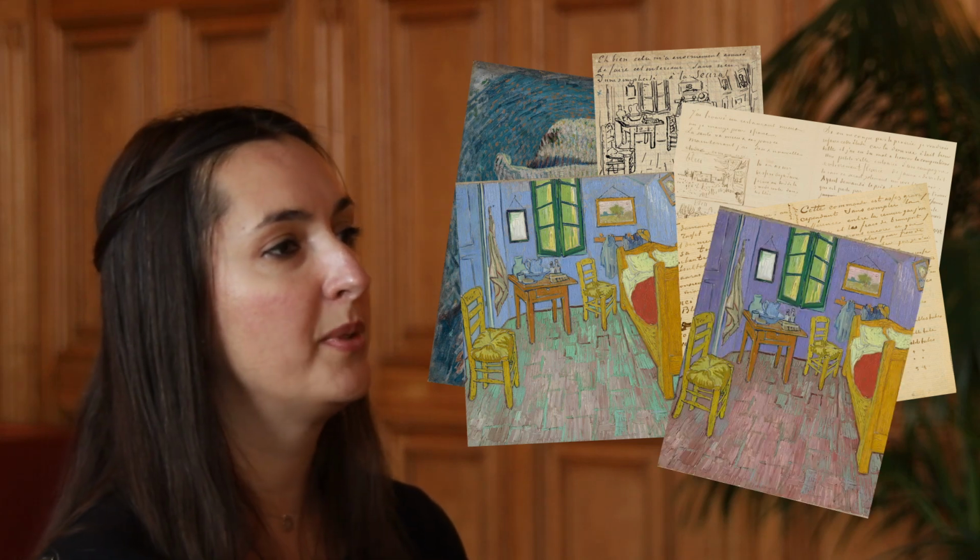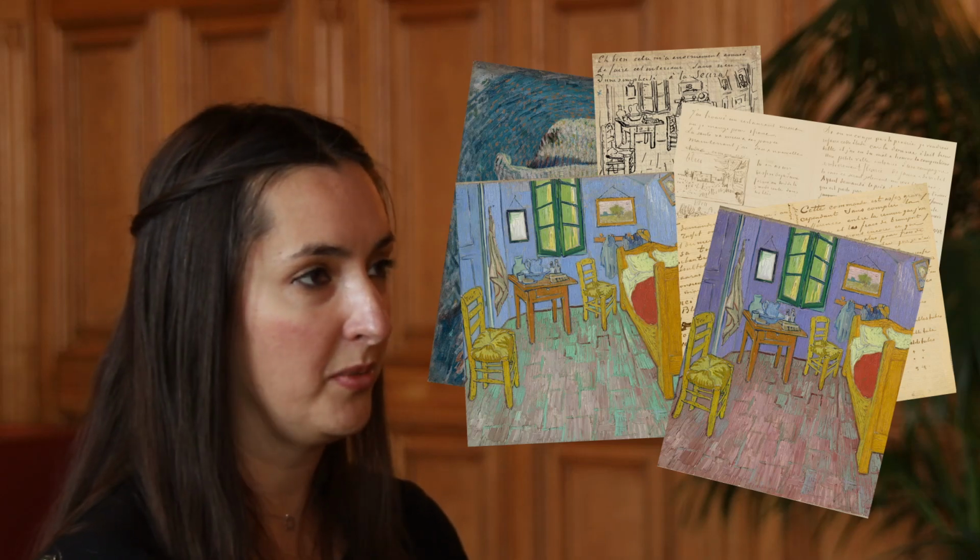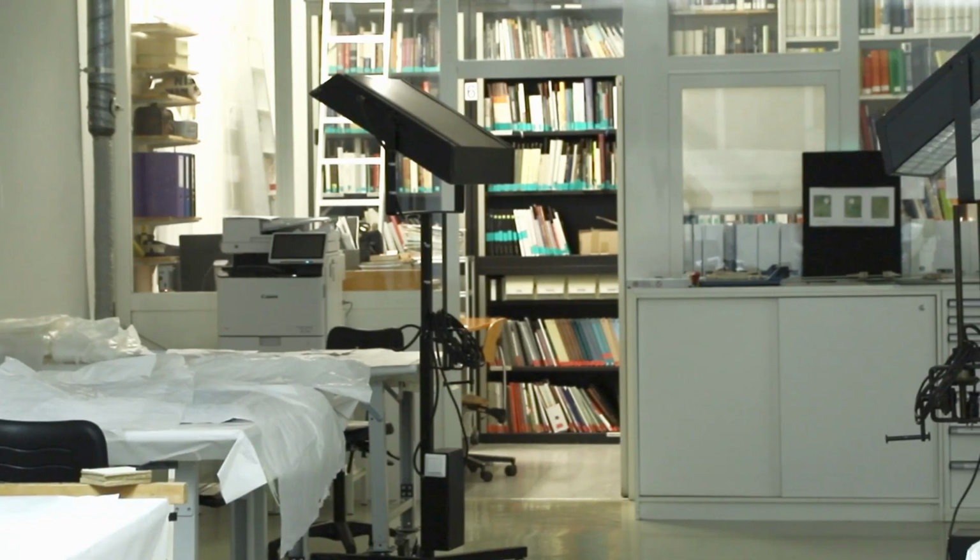but they were sure of the color change from Van Gogh's description of the bedroom. He was always talking about what kind of pigments he was using. It's interesting that he was even mentioning which brands of pigments he was buying and so on.